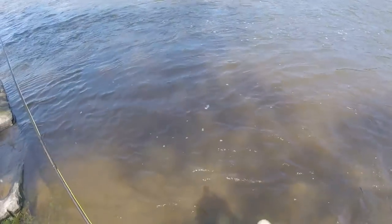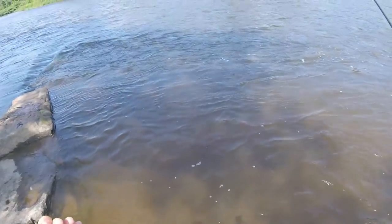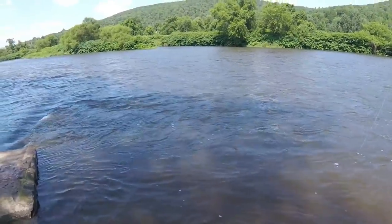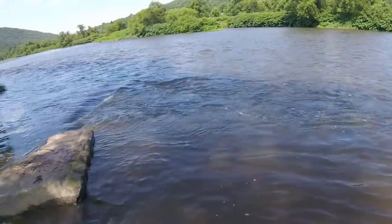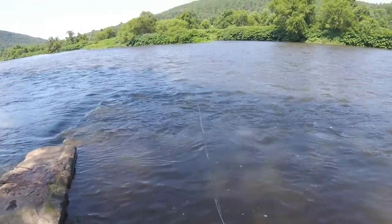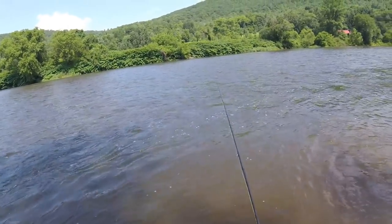So this water is, like I said, a little off color, but I can definitely see bottom, so it's not that bad. The first two flies are weighted pretty well. I might have to put a split shot on, but I'm just going to try the first couple casts without. And if I'm going too fast, or if I don't think it's sinking enough, then I'll add the split shot. Okay, let's go. Here we go. First cast.